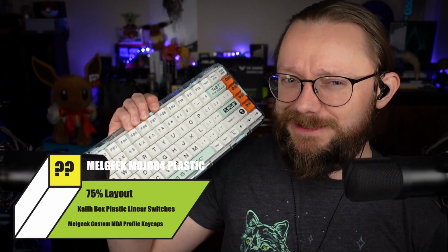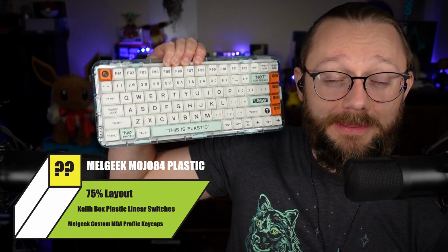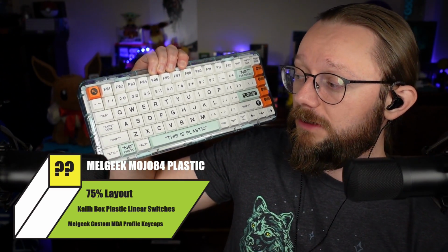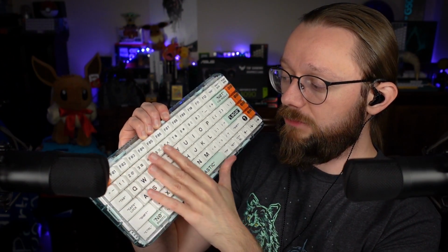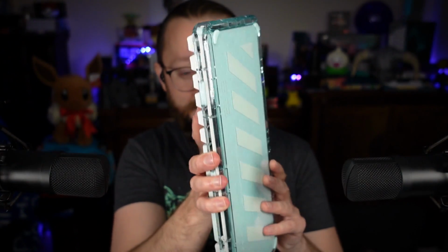However, I do have one honorable mention that I want to throw out, and that is the Melgeek Mojo 84. It didn't quite make it onto my list, but it's another 75% layout keyboard. It's got a really cool custom profile for the keycaps that Melgeek has come up with, and a very striking, unique aesthetic. Definitely eye-catching. It once again has this clear plastic aesthetic, although this is a crystal clear rather than the frosted on the OG80.